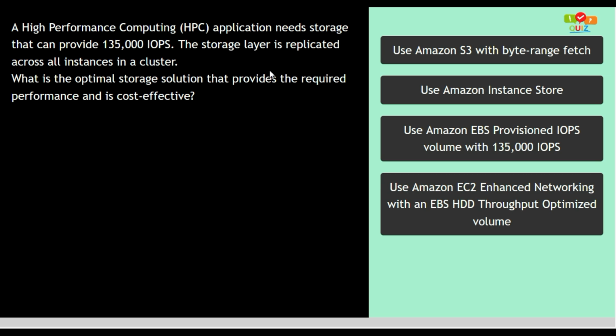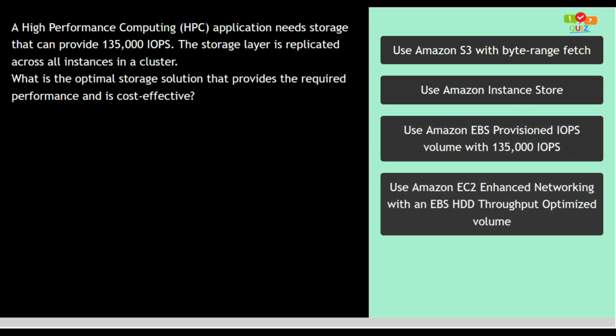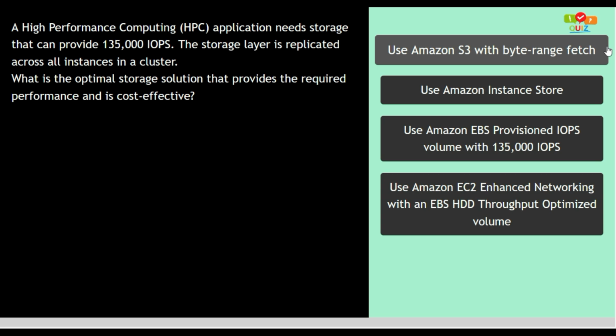You have 4 options again. This is option 1, this is option 2, this is option 3, and this is option 4. You have 10 seconds time to answer the question and your time starts now. Time up. Now let us analyze the answers.